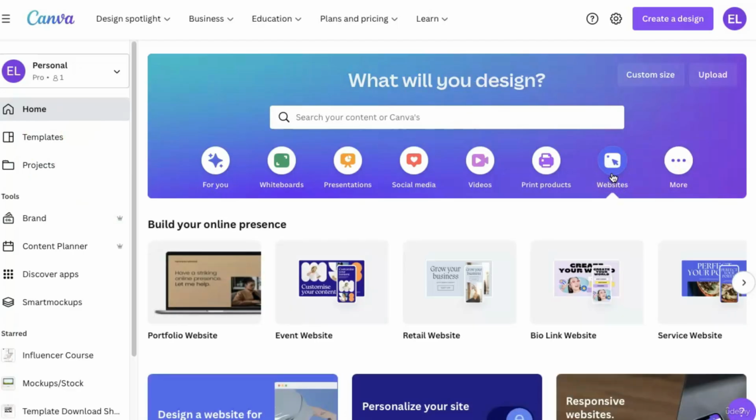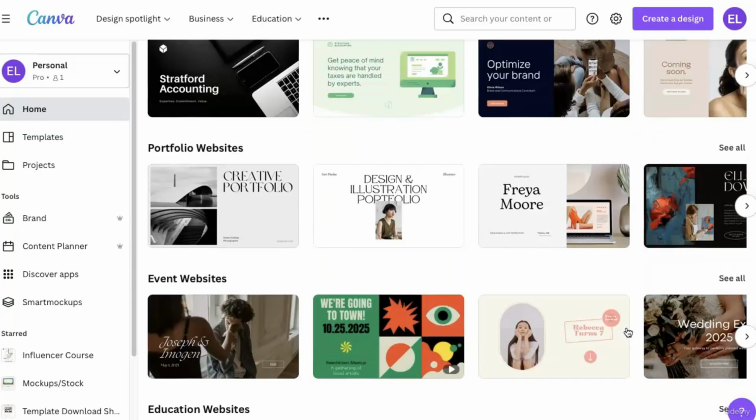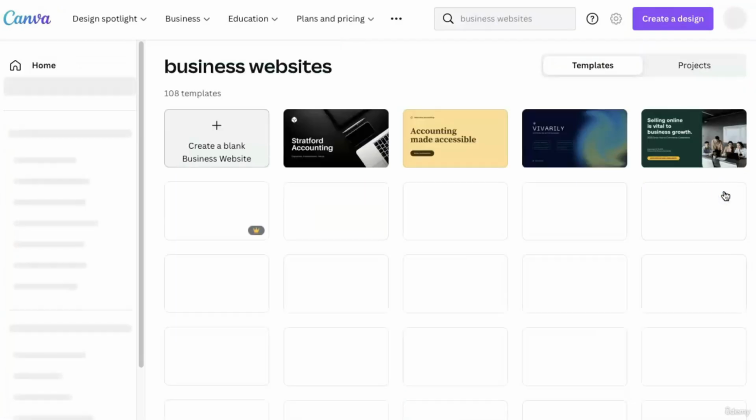And this is going to give me templates. And I did want to mention these top ones will create a blank one. I want to work from a template because I think that's a little easier. And here we have lots of templates. Let's say we're going to make a home staging website. So that's a business, I mean, it could be a portfolio, but it's more of a business. So let's go see all to see more templates.